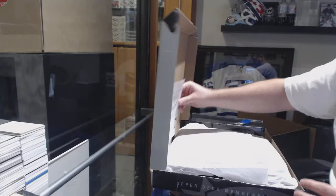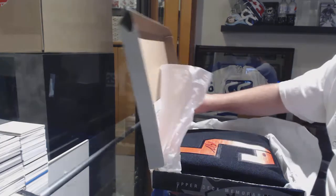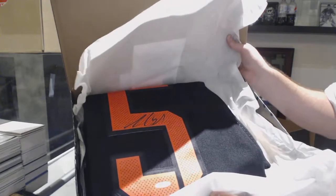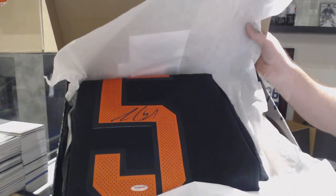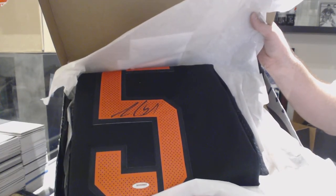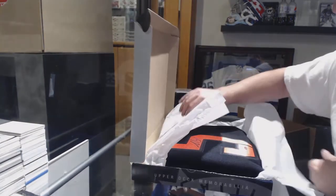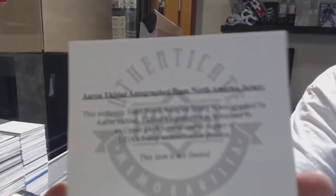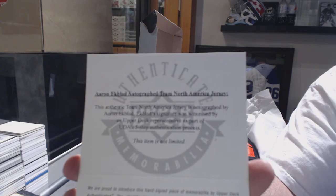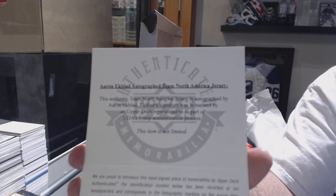And we've got for the Panthers, it's a Team North America autographed jersey, Aaron Ekblad. Autographed jersey, Team North America. I don't think it's numbered. Nope. Aaron Ekblad. So there you go.